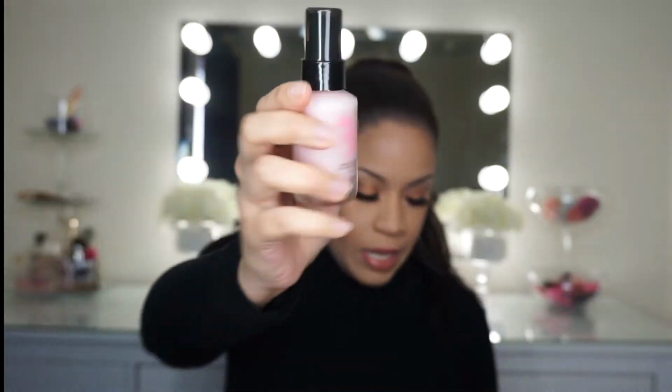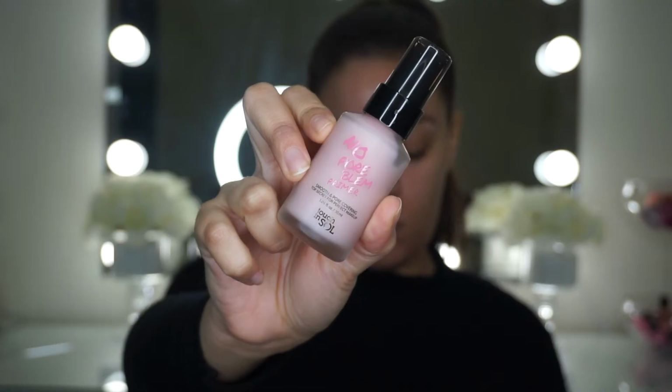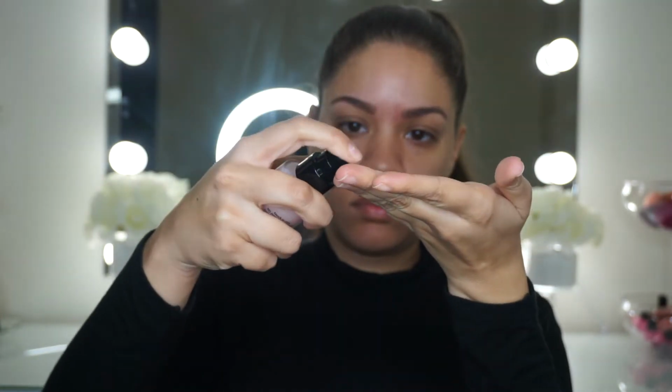So the next item that we have in here is the Poreblem Primer, and it's from Touch and Soul. This creates a seamless canvas for your foundation with the new Touch and Soul No Poreblem Primer. The light, silky texture blurs pores and wrinkles, giving your skin a soft velvet feel. Green tea and collagen act as adhesives, holds on tight to your makeup for many hours of flawlessness. And this retails for $18, guys.